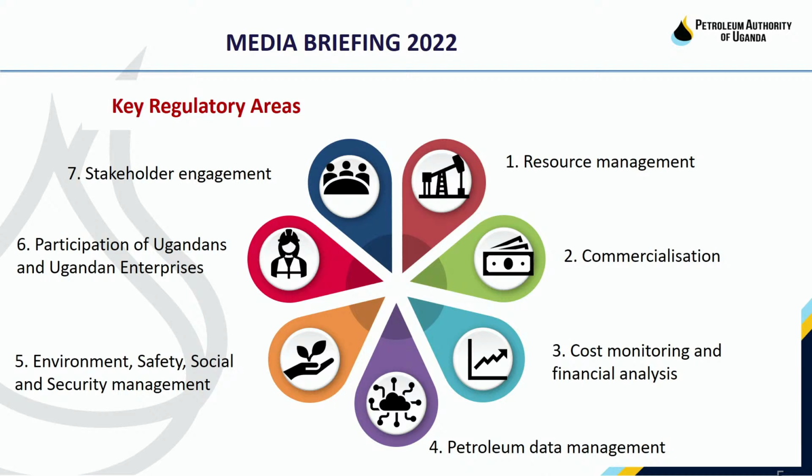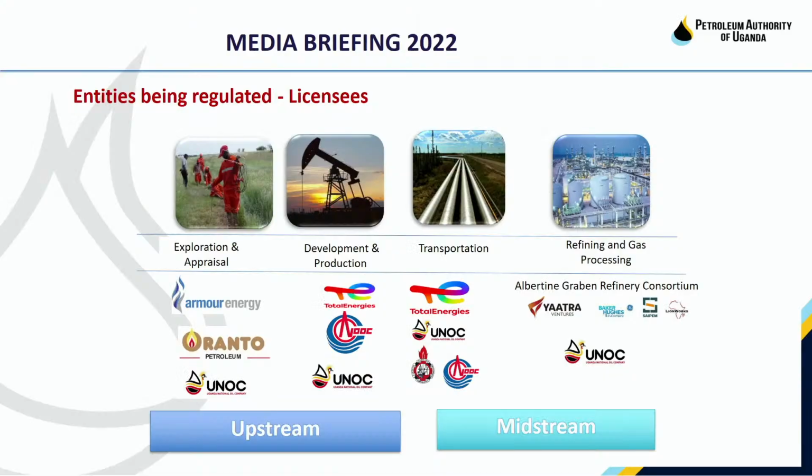Before I go into the specific aspects of these regulatory areas, I would just like to say that the entities being regulated by the Petroleum Authority of Uganda include those which are licensed to undertake petroleum exploration, and you can see them on the left of the screen. These currently include Ama Energy, Oranto Petroleum, and of course the Uganda National Oil Company. These are licensed to undertake exploration. The authority also regulates the companies that are licensed to prepare and produce petroleum in the country. And currently these include Total, CNOOC, and again the Uganda National Oil Company, as you can see them on the screen.